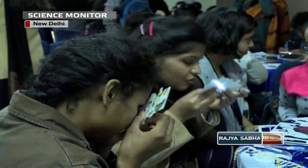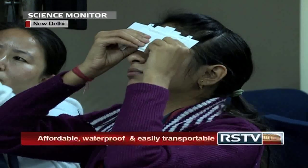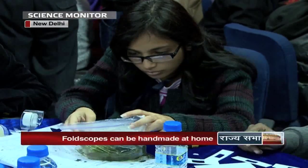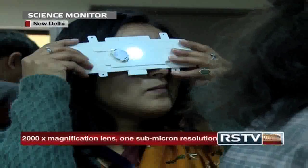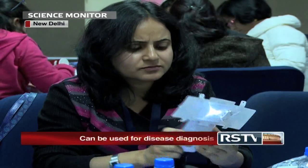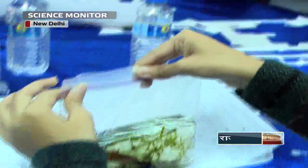The affordable foldoscope technology makes use of paper and small magnification lenses to imitate the working of large scientific microscopes. Foldoscopes, a cheaper alternative to microscope, besides being waterproof, comes with a 2000x magnification lens with 1 submicron resolution, which enables the visualization of tiniest organisms like bacteria. Foldoscope can also be fitted with the LED light source for better resolution. Easily handmade at home, foldoscopes can be used to test water samples to detect infectious agents and also diagnose some common disorders.